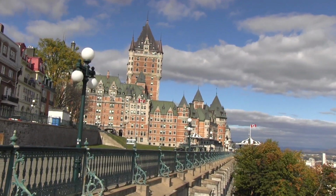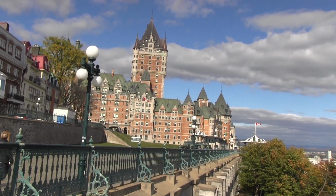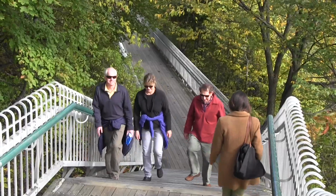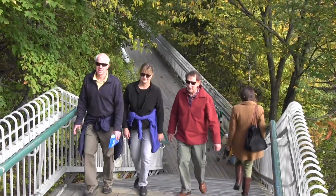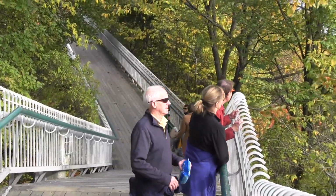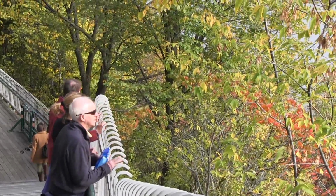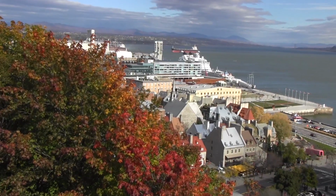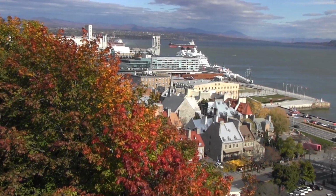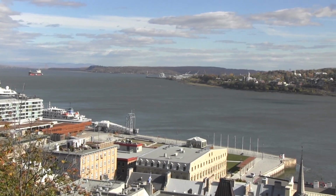After a scrumptious meal, we decided to get some exercise with a stroll along Terrasse Dufferin, offering spectacular views along the mile-long walk. Built in 1879 under the direction of Lord Dufferin, the boardwalk offers an easy way to explore both the panoramic beauty and rich history of the area. The St. Lawrence flows 744 miles from Lake Ontario into the world's largest estuary, the Gulf of St. Lawrence.